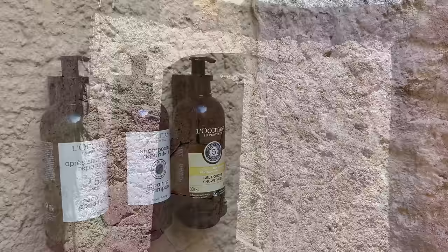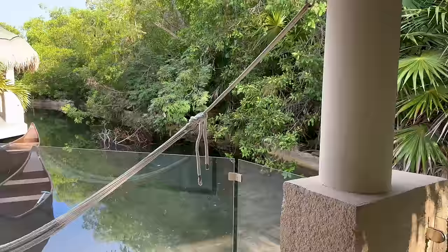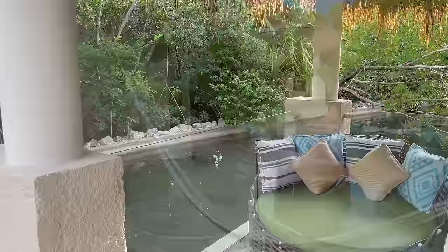Here, we can see how much more private the outdoor space is, with its own canoe and hammock to boot. Okay, let's head to dinner.